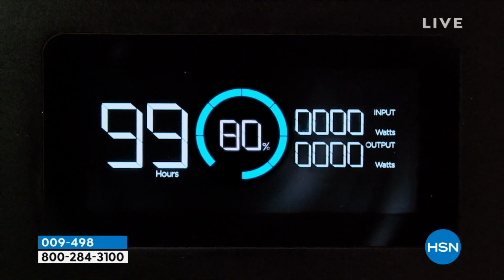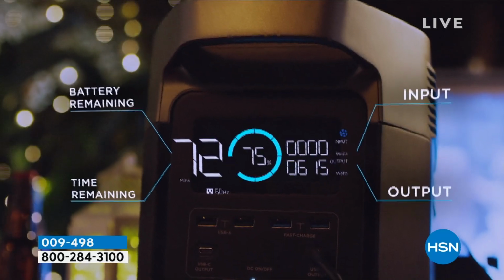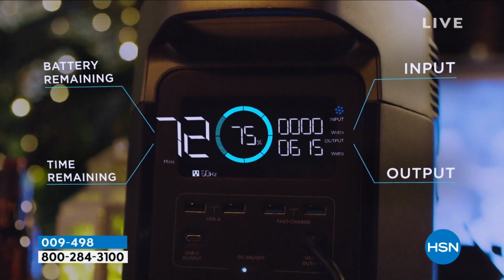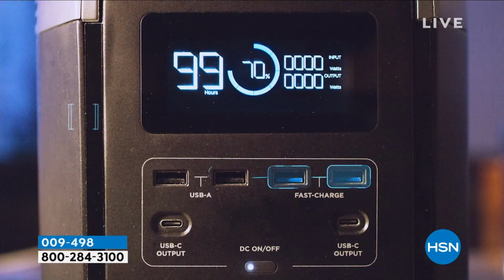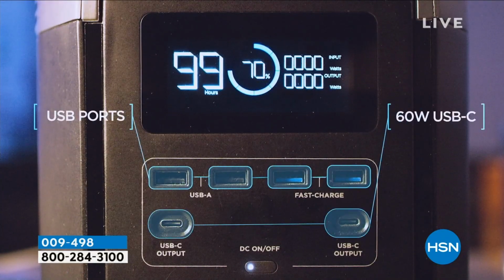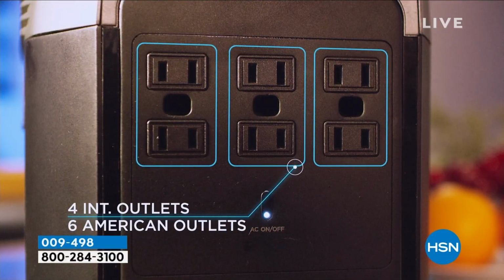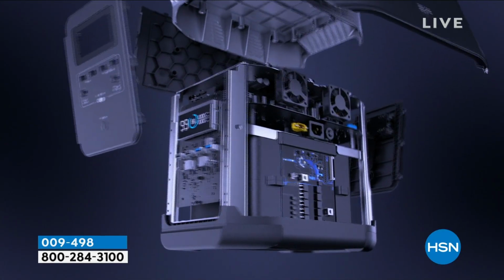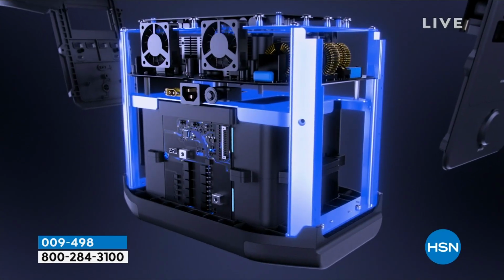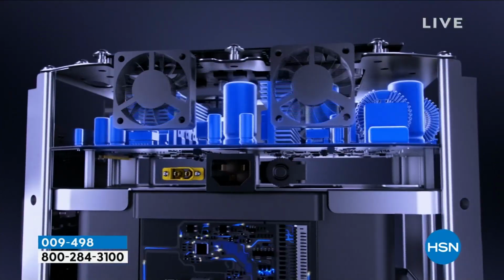To charge, these actually have the fastest charge time in the industry. We'll tell you a little bit about that. In real time, you always know what battery remains. I love the large LED screen. You're never guessing. And by the way, look at all the different types of ports. Some of you have Android phones, some of you have Apple phones. You've got, of course, all of the different outlets. So we think about that. This is totally comprehensive. It is so well thought through so that it works for every family.